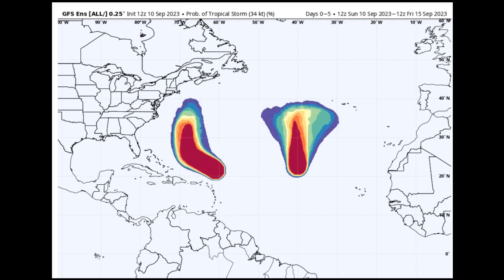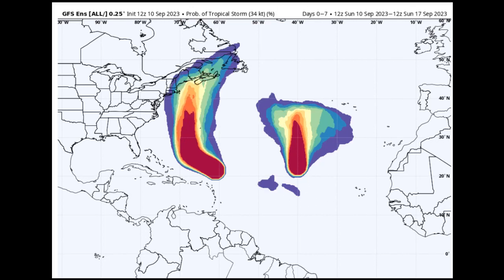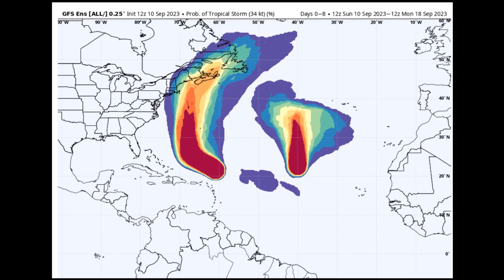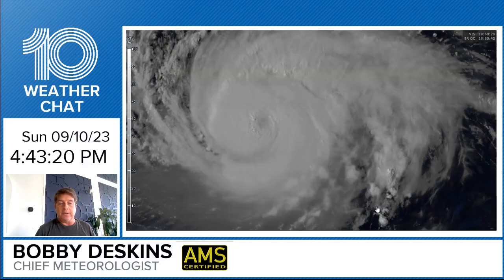These two that you see here, Margot on the right, and that's Lee on the left. Here comes our second system, or third at this point. See a little purple showing up down here at the bottom? That could be our next system right in there. That's the one where the European goes like this and the GFS goes like that. And that's the one where I just showed you all of the changes that are there. All right, so that is where we are on this Sunday afternoon.